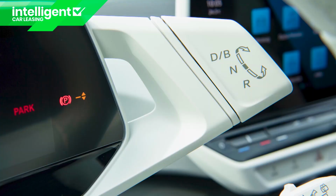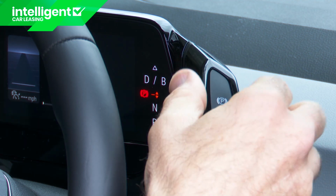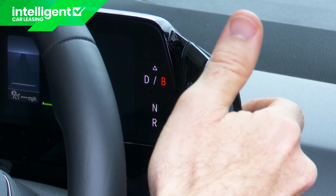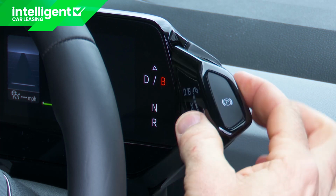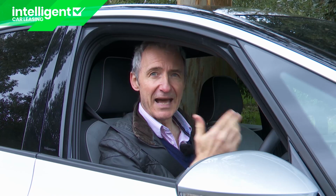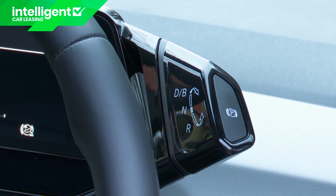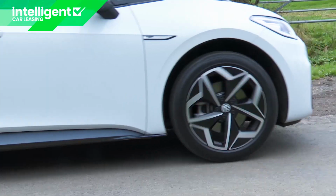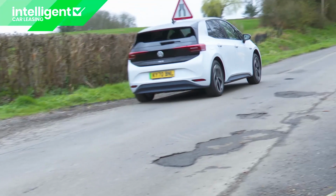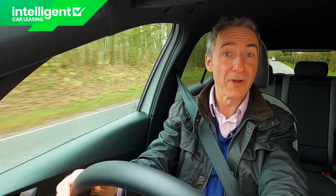That's an appendage that protrudes here to the right-hand side of the instrument binnacle. It operates in two directions, forwards to select D for drive or B for altering brake energy regeneration, and backwards to select either neutral or reverse. That absent handbrake is replaced by just a button for park, and you'll need to engage that at your destination. Set off and it releases automatically, and you'll set off rather abruptly unless you have a very light right foot.